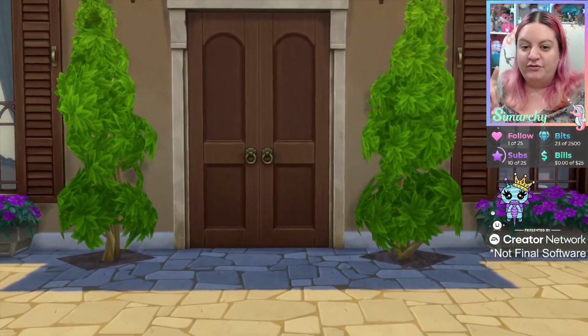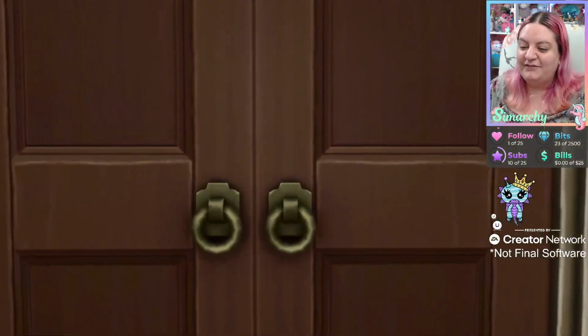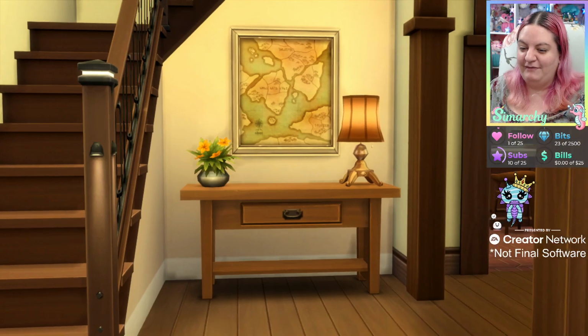Going through the front door of this beautiful house. Everyone celebrate by changing your name to Jen. I'm Jenlet. Okay, I'm Jenarchy. I think we've done this before.